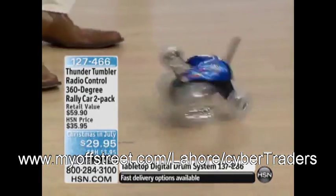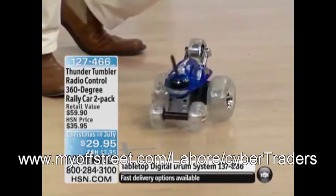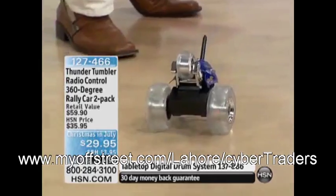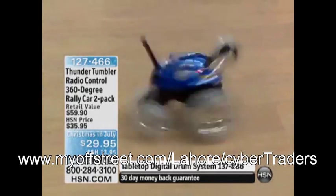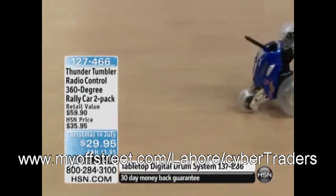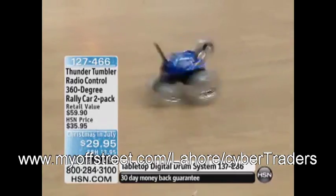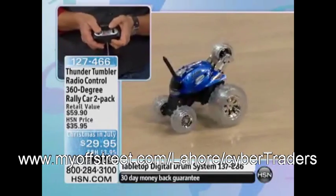But look at how much fun these are. I mean, they do all these great little tricks. They spin around. It's light. We're going to bring the lights down in just a sec to show you that. But keep in mind, you get 2 of these, not just 1. You know, this was one of the best-selling toys we had last year, if not the best, and I'm telling you, people love it. Kids love it. It'll stand up on its back. It does these crazy spins. We're going to drop the lights in just a second. We'll show you that, too.